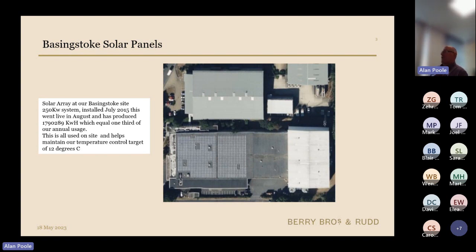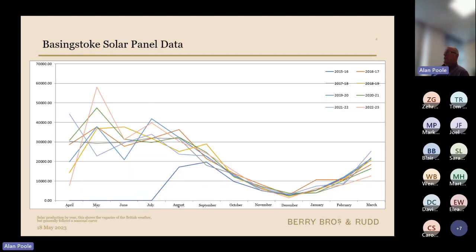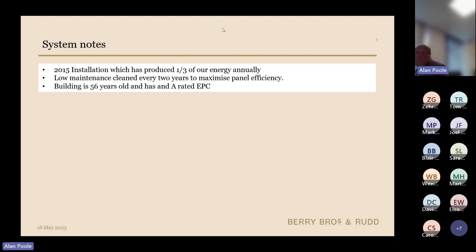And as you can see from the note there, we use all of it on site to help maintain our temperature controlled wine facilities. Just a little graph shows we take readings from all the meters just to show how much we've used annually, which is just so that we know what we're using. And you can see the vagaries of the English weather do put all that together.